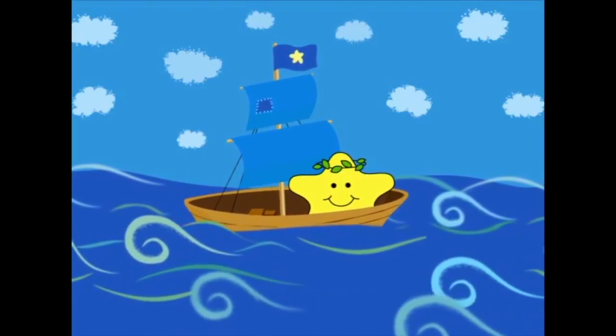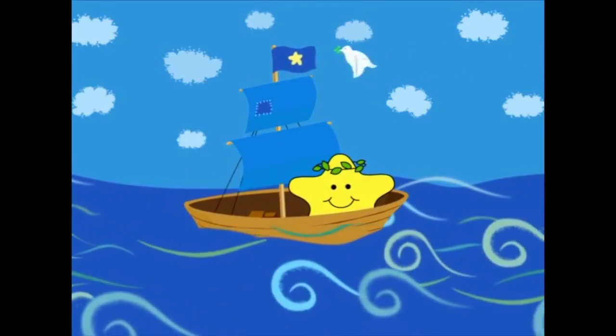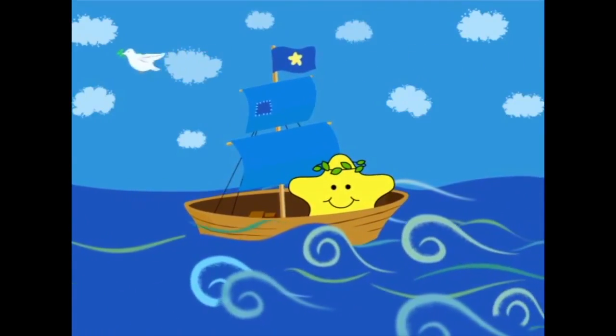Blue is a calming color. It's the color of water and of the sky. It's also the color of peace. Blue is many people's favorite color. Is it yours?